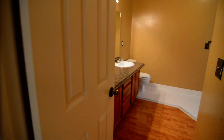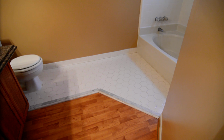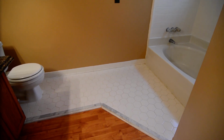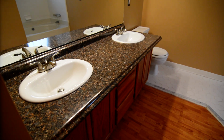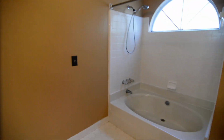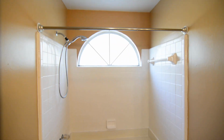And then also the master bathroom. So the laminate hardwoods continue into the bathroom. They sort of stop, and then right near the toilet and tub, you have some tile flooring there, double sinks, and then you also have a large garden tub and an arched window above, and tile surrounding that.